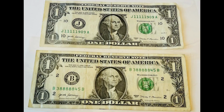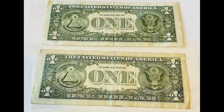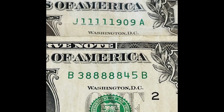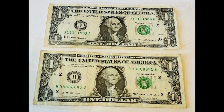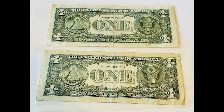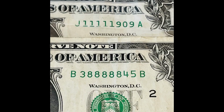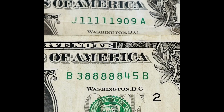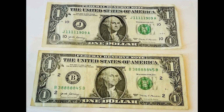So if you haven't noticed already, these bills have semi-fancy serial numbers. The top one has multiple 1s and a 909. The bottom one has a bunch of 8s, which is pretty neat. So there are collectors out there that like collecting bills like this. Now you also notice that there are some folds on these bills. You can see they are pretty hard. Now understand that if the bills were in better condition, they would have sold for a lot more money, but someone was able to turn $2 into $12 selling these two 2017 $1 bills on eBay.